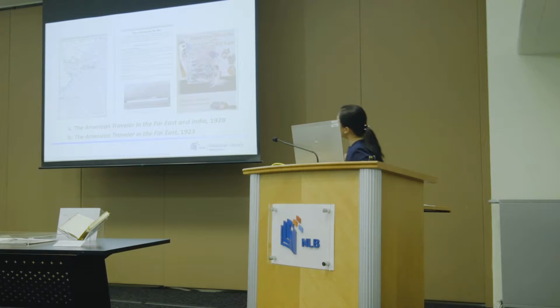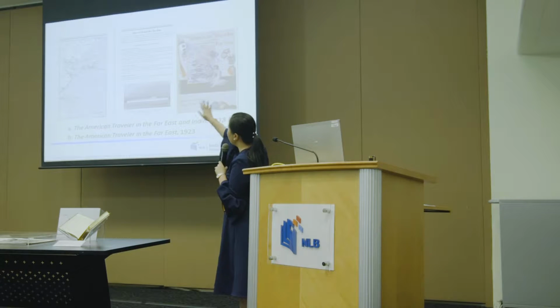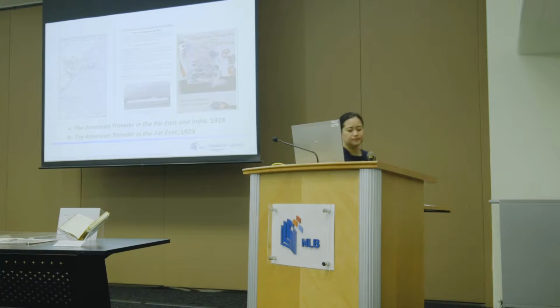So this brochure here shows how to reach the Far East. This one is actually more for their clients back in the United States. And this is one very beautiful cover. These two brochures are over that side. You can take a look later.